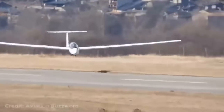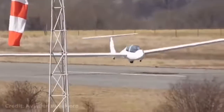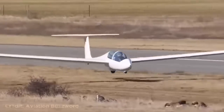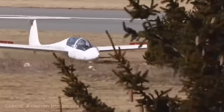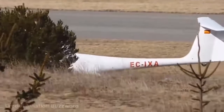This glider pilot had a very hard landing, causing him to go off the runway. This is what a flooded airport looks like. This Cessna blew one of its tires after landing.